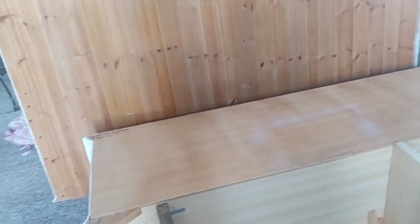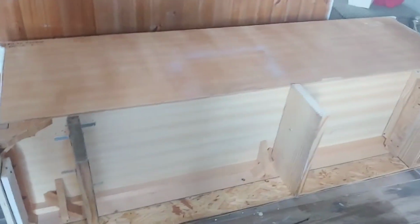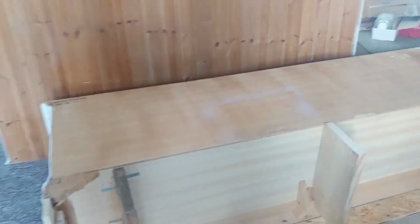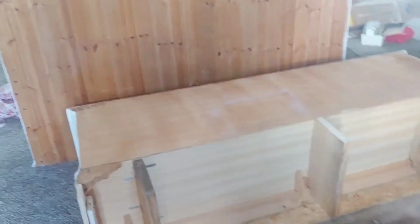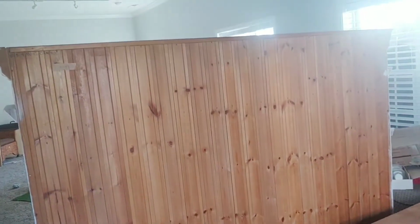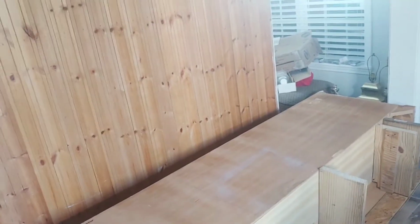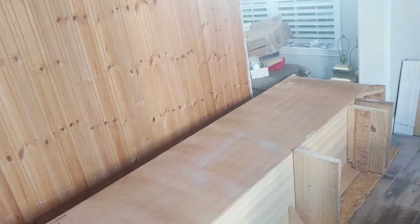So now I'm realizing I have to lift it up a little bit more because I want to put the wheels under this. So I could actually use this piece here as a wall. This right here, once it goes back on top of this piece, I want to sheetrock the back of it to make it look like one wall.